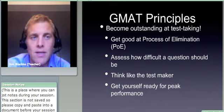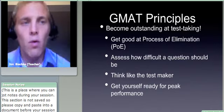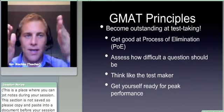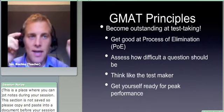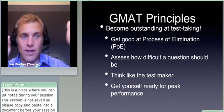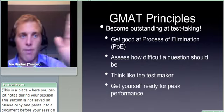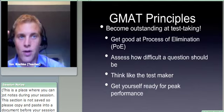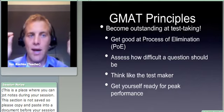Now, what I recommend to students is, when you sit down to take each section of the exam, you want to take your scratch paper and create basically a grid. In that grid, you want a column for every single question, so it'll be 37 columns for math and 41 columns for verbal. And then going down, you want a row for all 5 answer choices. You want to use this grid as your scratch paper, and eliminate answer choices that you know are incorrect by using this grid.